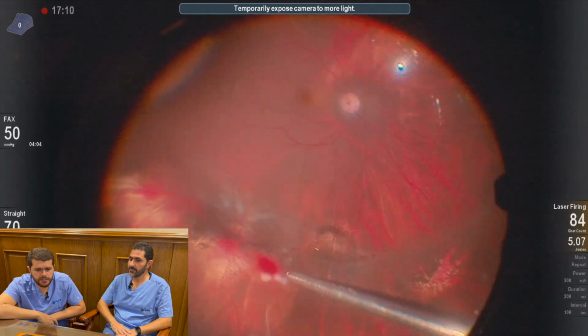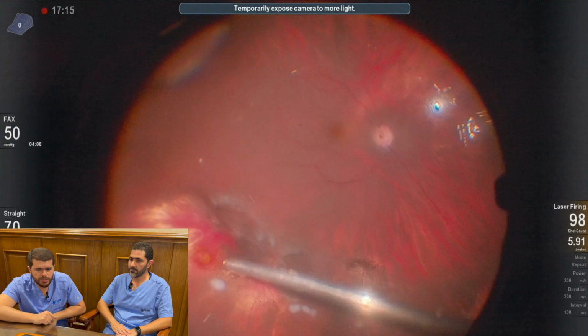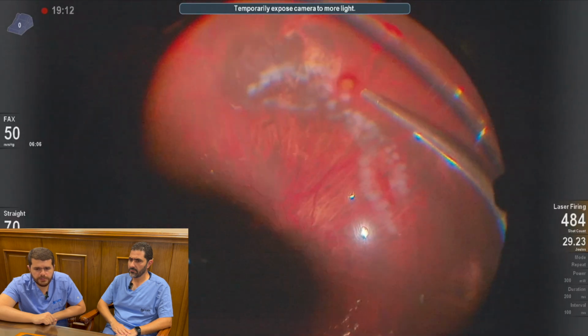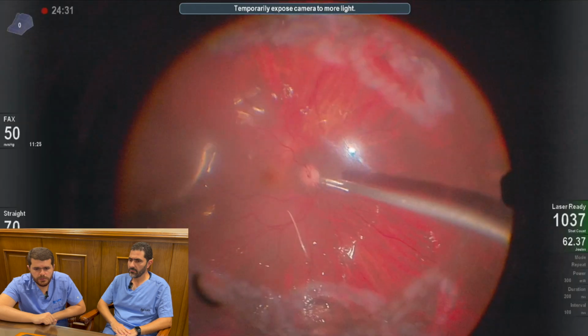Here I'm lasering the tear, and you can see the cryo marks are there and well positioned. Here I'm lasering the new tears that weren't there in the first surgery, and I'm leaving silicone oil.